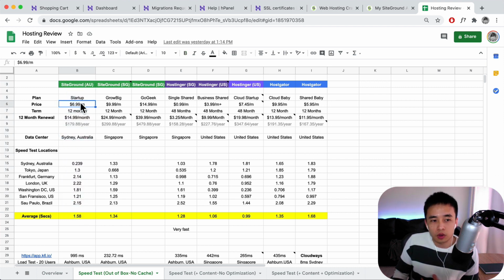So for SiteGround, you've got the plan over here that's like $7. Hostinger, this one is the 99 cents plan, and I tested it straight out of the box without any configuration at all, and it came to about 1.28 seconds. The SiteGround one is like 1.58, and I've also got the GrowBig account on SiteGround as well, which is like $10 a month. That is around 1.34, and the business account on Hostinger is about 1.06 seconds. So it's actually faster than SiteGround.